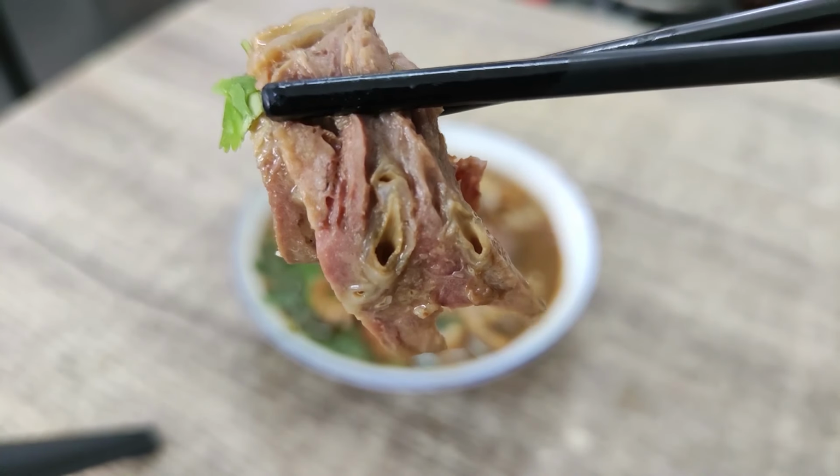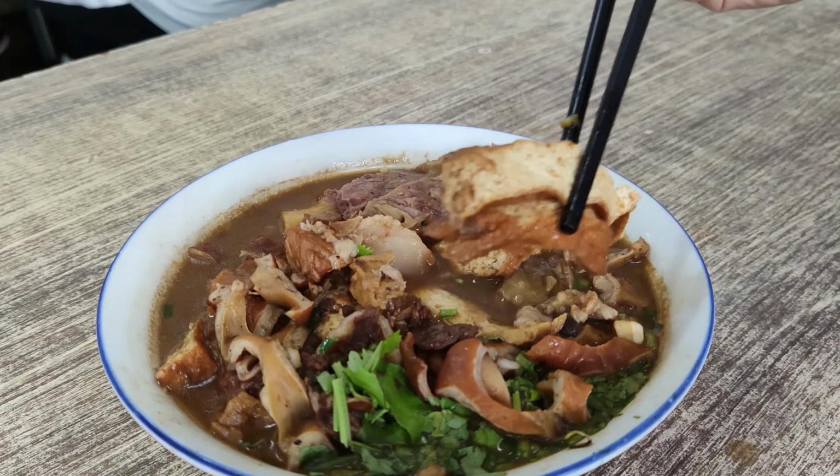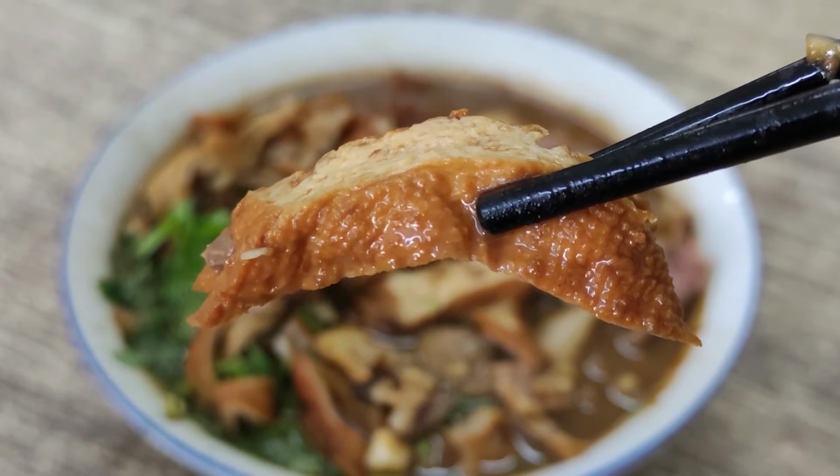This lung is also pretty bouncy, but this one, I think it has a little bit of that organy kind of texture, not as good as the other one. Let's try the fried tofu. Slightly crunchy on the outside, inside it's really bouncy and soaking up all the sauces. Flavorful.